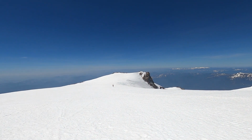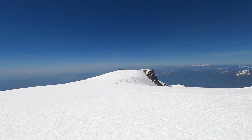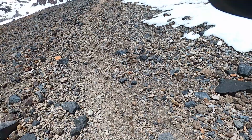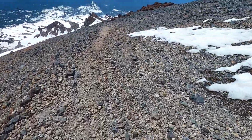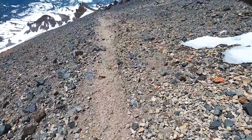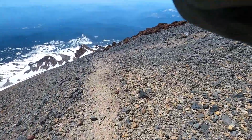This is a cool snowfield. It's so high up here, I like crossing it. Reminds me of the football field on Denali. Pretty cruiser down this part of the trail. Just boots, no crampons. It's a good trail for it, really.